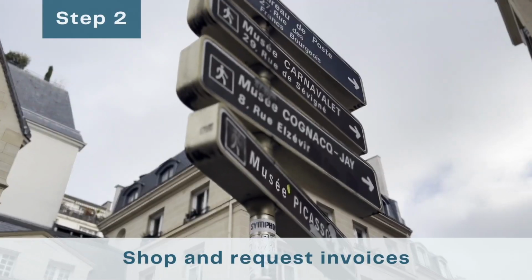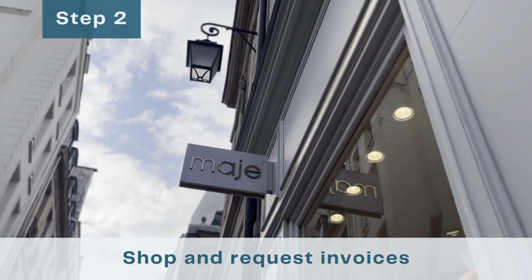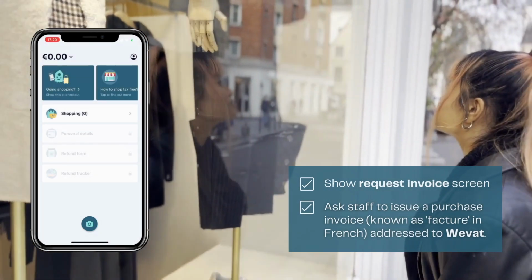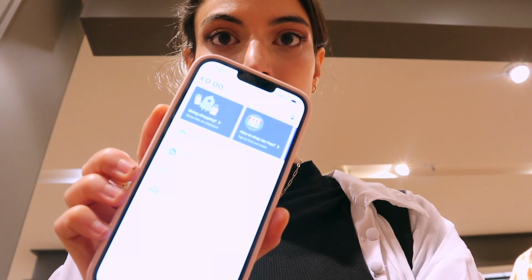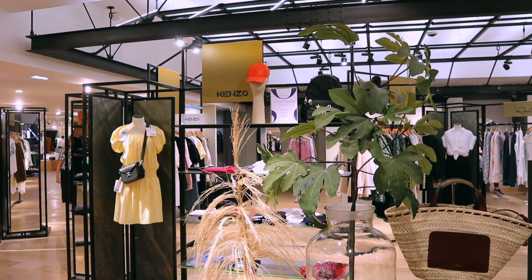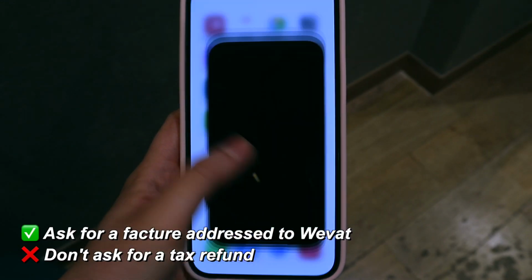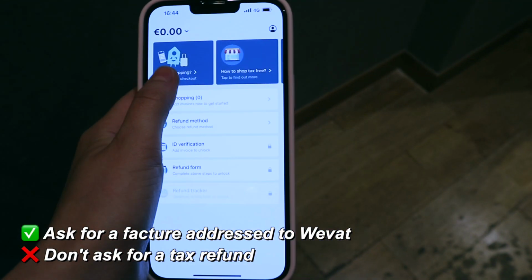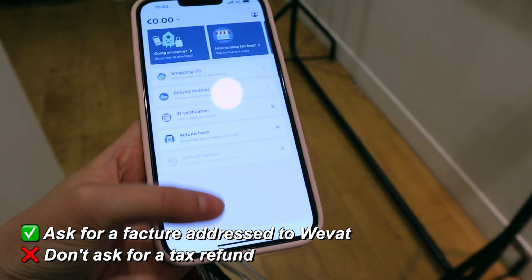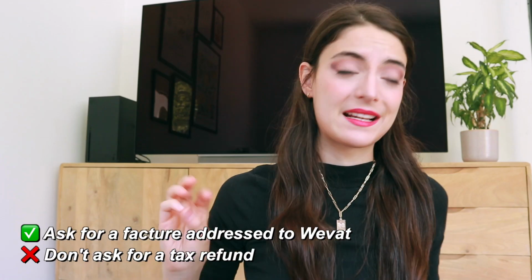So your second step while using the app is making sure that you actually shop for accepted goods that you can claim VAT refund on later. Also, it is very important to collect the invoices correctly while you're paying for your items. You can do this by asking for a facture in French, which basically means invoice, addressed to Wevat. Also, please make sure that you don't mention or ask for a tax refund form, because they will issue you a paper tax refund form from a traditional tax refund company.